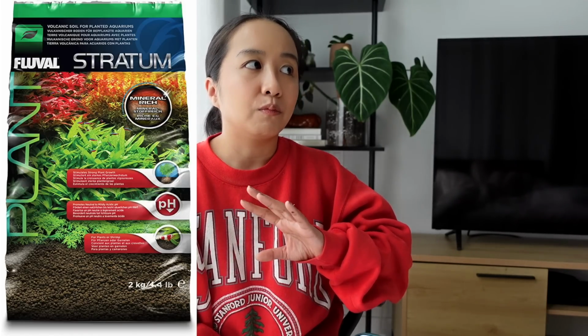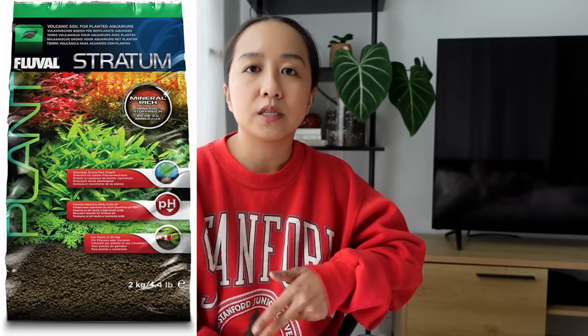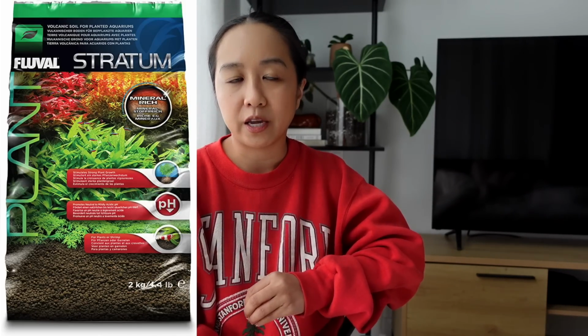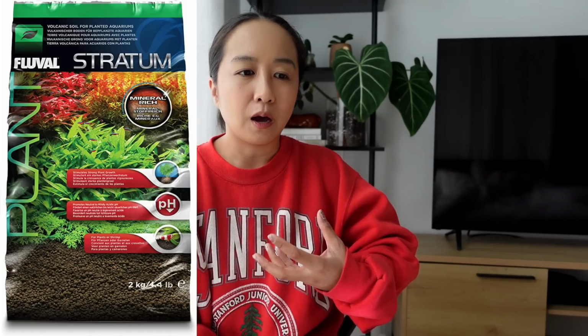I wouldn't say useless or gimmicky, but it's a little bit unnecessary. It's such an expensive substrate. It has done good things for corms, but if I never have to use Fluval again, it would not matter to me at all. It's very expensive. It's not that great as a permanent substrate or a permanent medium.